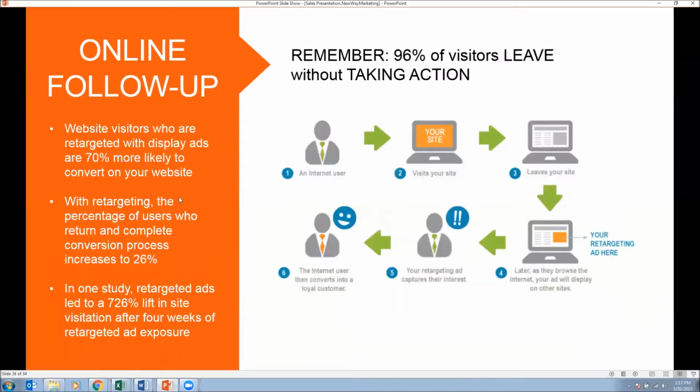So website visitors that are retargeted with display ads are 70% more likely to convert on your website because we're re-engaging them and driving them back. And it actually increases conversion somewhere around 26%. And in one study, we saw that retargeted ads actually led to a 726% lift in site visitation after only 4 weeks. So we were seeing there that, in fact, a 726% lift, we were consistently resending individuals back to the website because that website traffic increased astronomically.